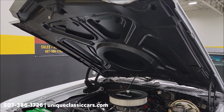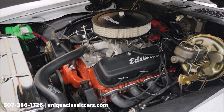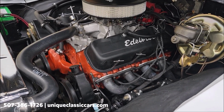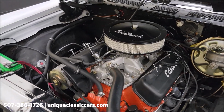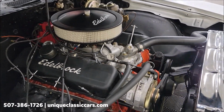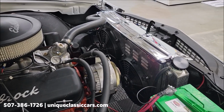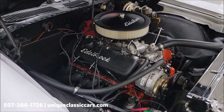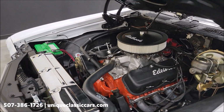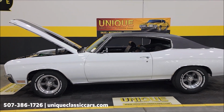All right, there's that cowl induction hood. I mentioned brake components, so new master cylinder and booster. New power steering hoses down there, and also power steering with your headers. Smooth running 454, HEI ignition. Your dual fan radiator shroud, aluminum radiator. Smooth running big block, sounds good. So there you have it, 1971 Chevrolet Chevelle Malibu two-door hardtop with that look of a 1970 up front.